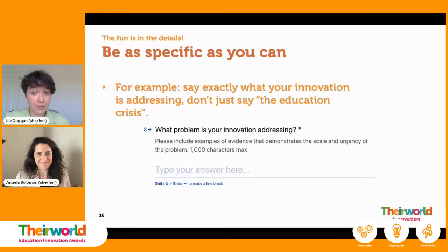So if you're saying what problem your innovation is addressing, say exactly what you're working on. Don't just say the education crisis. That's why we're here. We want to know specifics. So to give yourself the best chance, we want to know what is innovative about your innovation. The more specific you are, the more your application will stand out from the rest.